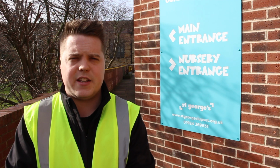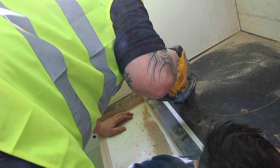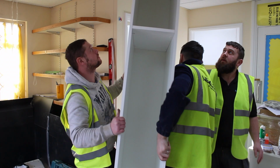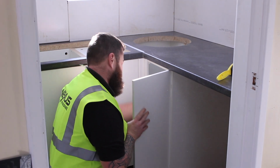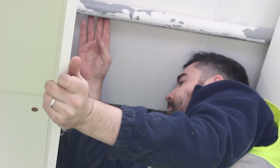The flooring and cladding has been provided and installed by Olsen Carpets and Flooring free of charge, so we're very grateful for those guys coming down and helping us with this project. The plumbing services have been provided by M&S Plumbing, whilst the electricians from GWE Services have also come down to help us with this project, so thank you very much, guys.